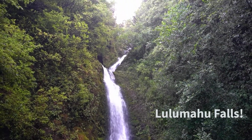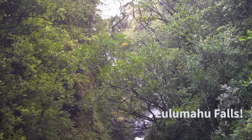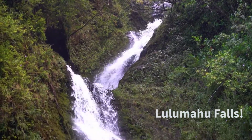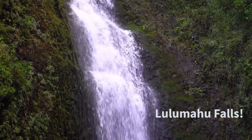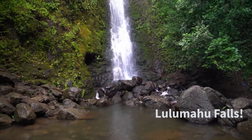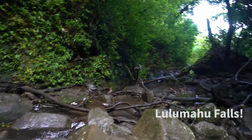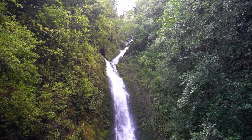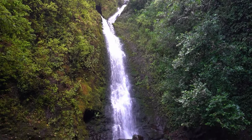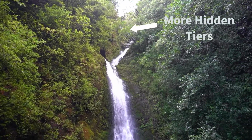So after about a half mile of going upstream along the Lulumahu stream, you will eventually end up at the foot of the Lulumahu Falls, which by most people's estimations, from what I've seen out in the literature, is about 50 feet. However, there are actually more hidden tiers further upstream of this 50-footer that you're standing in front of. And I don't think most people doing this hike are going to see it unless they use a drone or something to actually fly further upstream and see the rest of the tiers of the Lulumahu Falls.